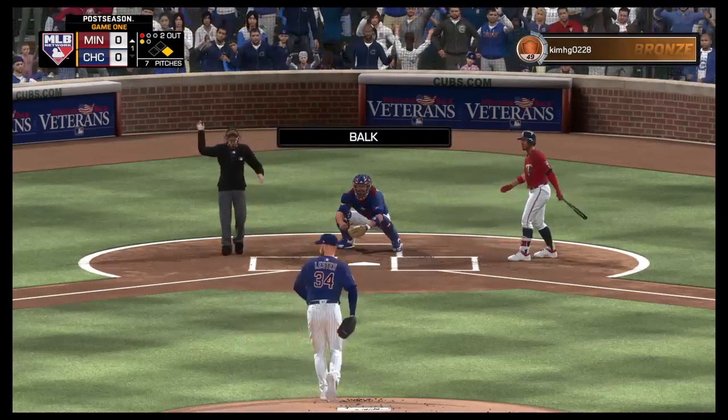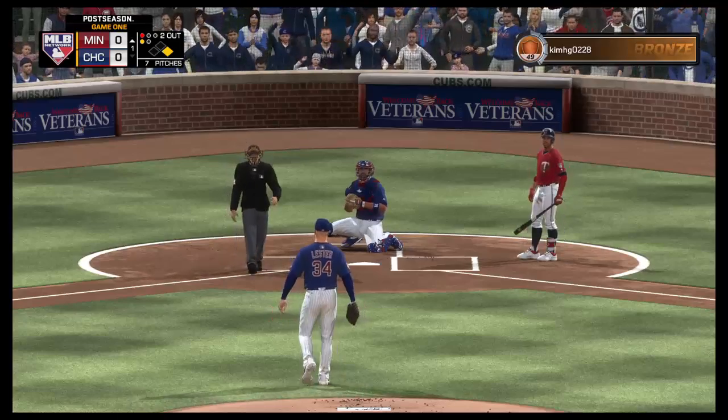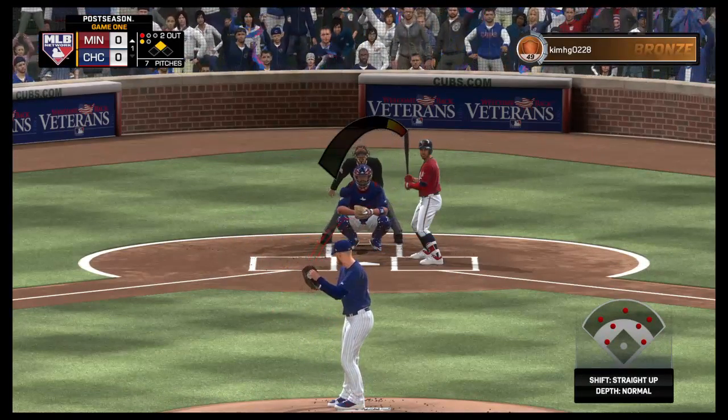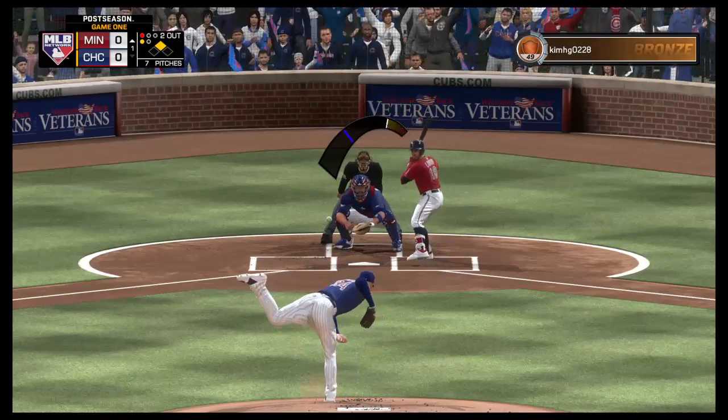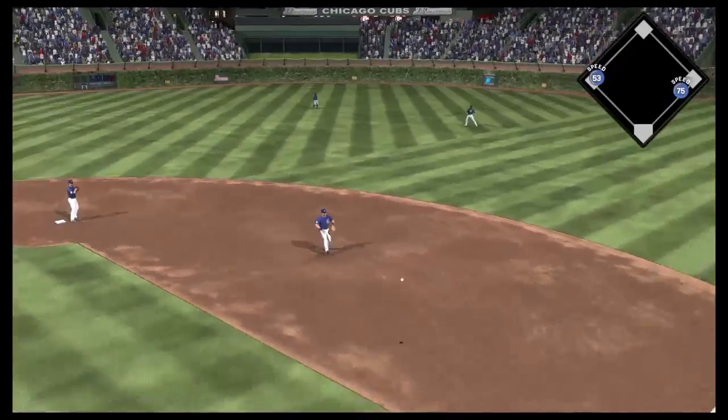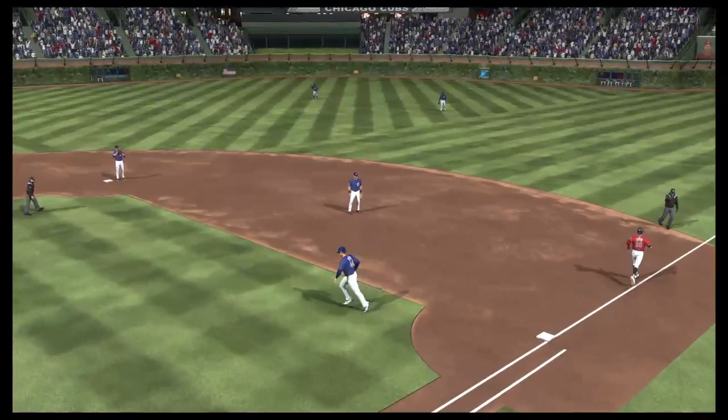And now a stoppage here as a balk has been called. And that could wind up being a costly one as it'll move that base runner into scoring position now with 2 away. Sent on the ground out to second. Throw on to first gets him, and the side is retired.